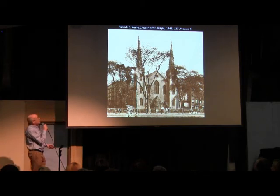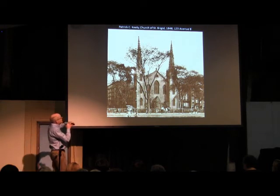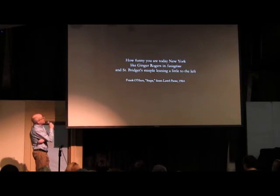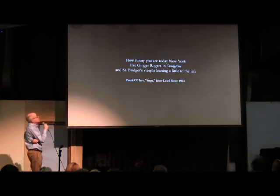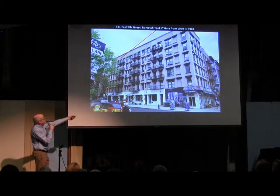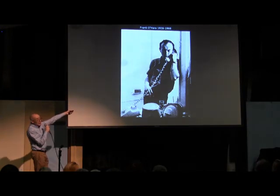St. Bridget's Church was designed by Patrick C. Keely, the most prolific architect of Roman Catholic churches in North American history, 1848. Frank O'Hara could see it from his apartment. "How funny you are today, New York, like Ginger Rogers in Swing Time and St. Bridget's steeple leaning a little to the left." This was Frank O'Hara's building on 9th Street, right there, second floor. There's Frank O'Hara, second floor of the building on 9th Street.